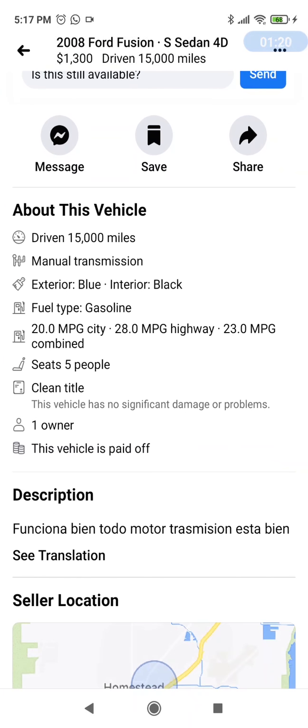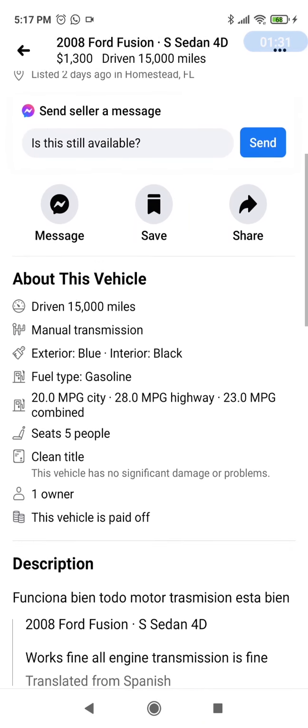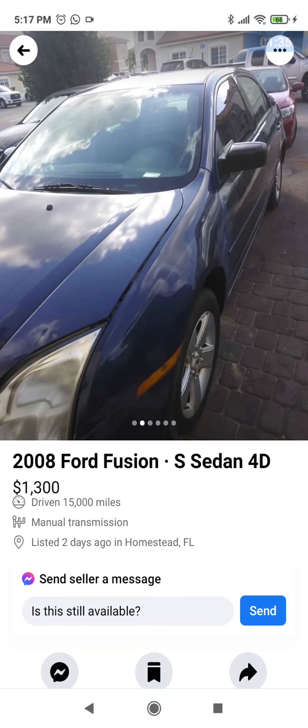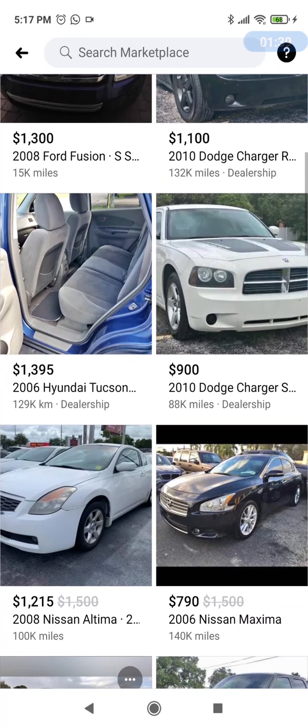All right, let's see what the description says. Funciona bien todo motor transmisión está bien. Everything works, engine and transmission. Wow, this is nice, guys. I like this. This is definitely a winner.